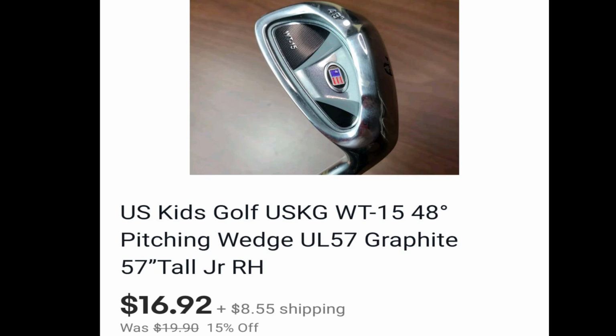The US Kids golf thing is, I'm telling you, I have been killing it. People leave these behind all the time, and I pick them up and sell them for exactly this much money. Usually, I always sell US Kids stuff between $15 and $25. This one right here is a WT15. It's a pitching wedge with a graphite shaft for a 57-inch tall junior right-handed club. Did go for $16.92. The buyer did pay shipping.